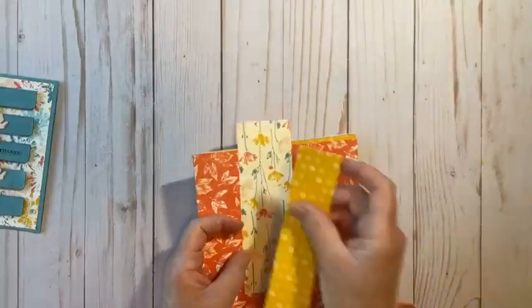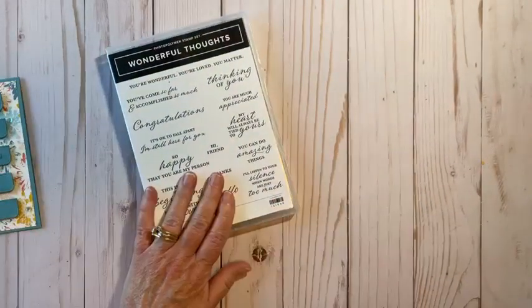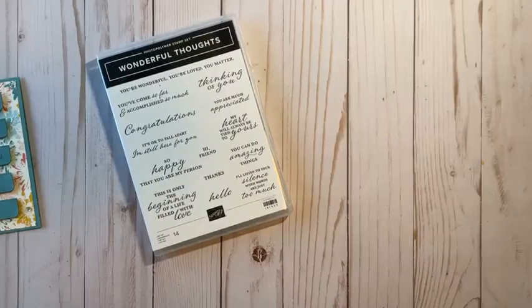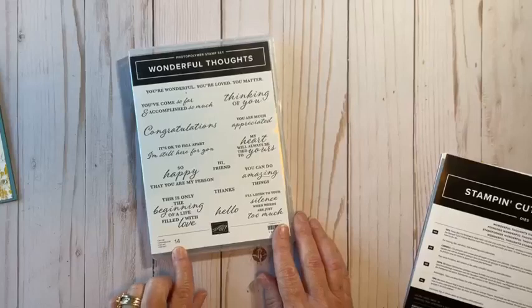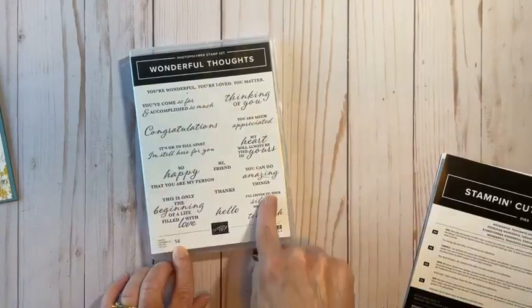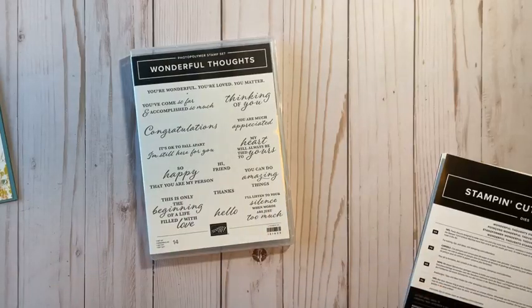Okay, let me show you the stamp set and the dies again, and then we are going to get started on today's card. So this is the stamp set, Wonderful Thoughts. 14 stamps. So that's 14 different sentiments, which is absolutely great.